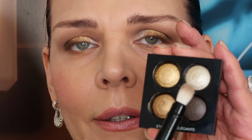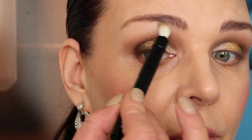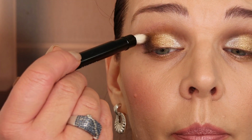For extra pop. Now I'm gonna use my big blending brush, and I'm gonna use this lighter color. Very, very little, we don't need to put too much. And I'm gonna apply close to my eyebrows. Very, very softly. Now this blending brush has a little bit of lighter eyeshadow. I like to use my little t-shirt, and I'm just gonna clean it a little bit. And I'm gonna use again this darker eyeshadow, and I'm gonna go on my crease.